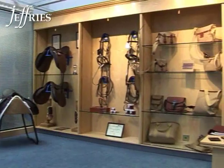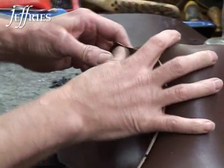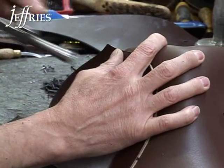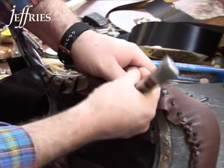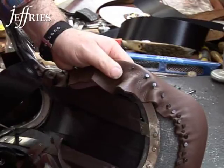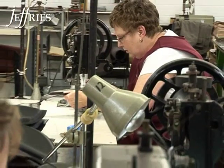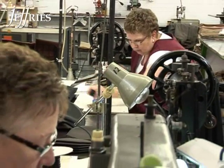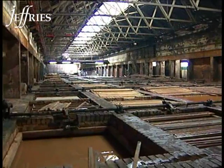Modern offices, showroom, factory and warehouse facilities are still based in Walsall today. Years of tradition and excellence in the saddlery industry are the basis on which the design and manufacture of all that is best in saddlery and riding equipment. Without compromise, Jeffries design and develop new products, combining the latest materials and technology with traditional manufacturing skills and craftsmanship.